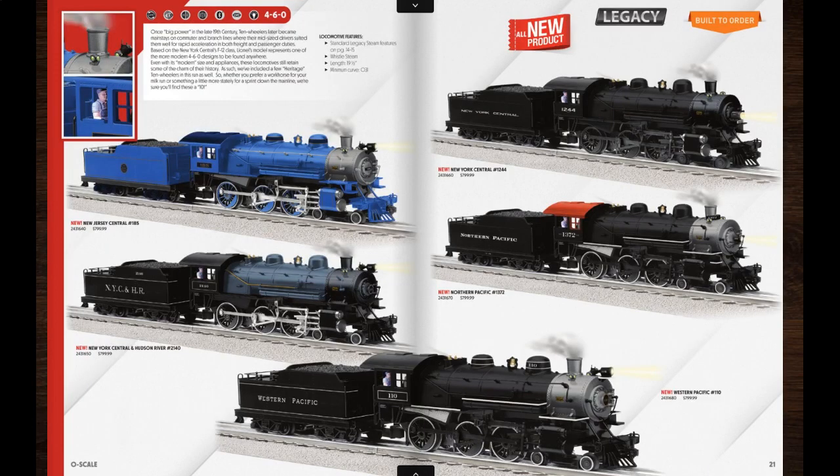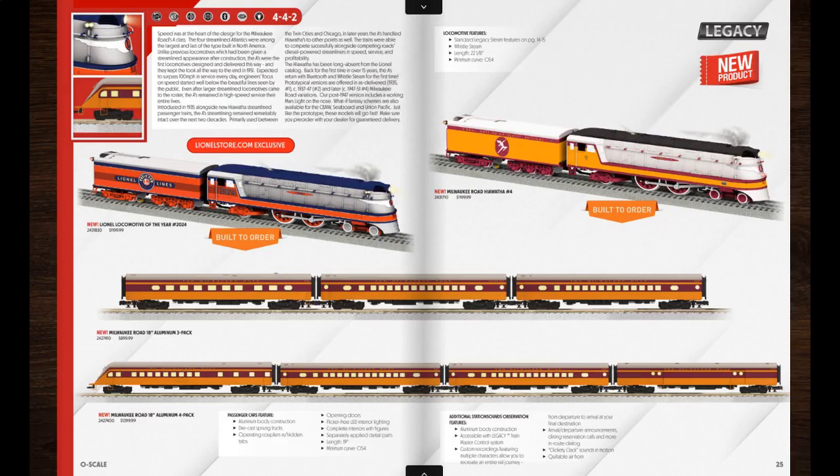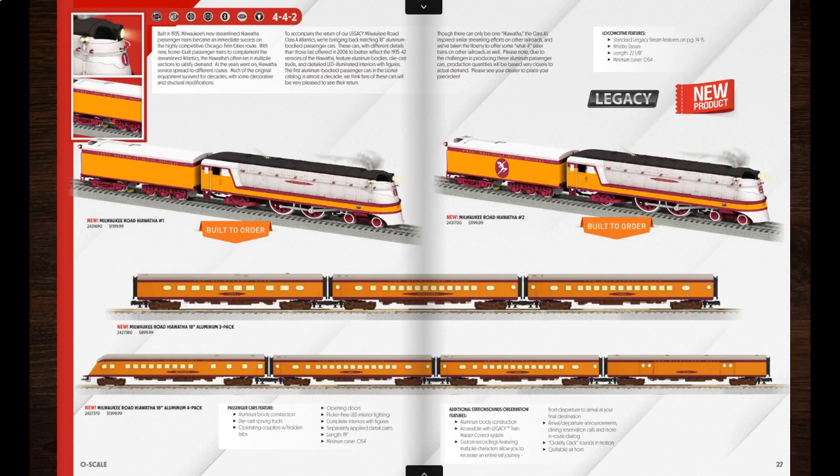Here are the Legacy engines that will go perfect if you have a lack of money or lack of space. This year Lionel's doing 460s. Yeah, I do have a similar engine to them, but I'm surprised that they moved the headlight on some of them. The Milwaukee Road Class A Hiawathas. I saw this engine as an improvement of the pre-war version. And Lionel hasn't made this since 2006. They didn't have Legacy back then.